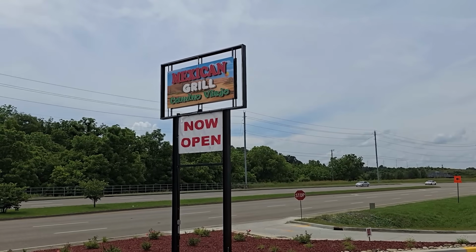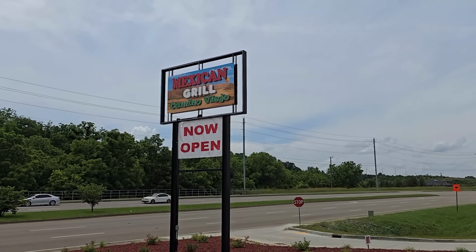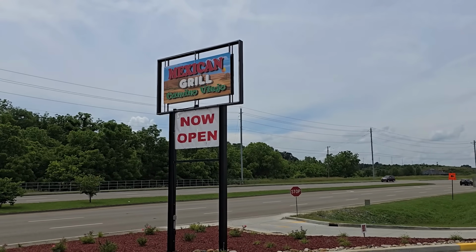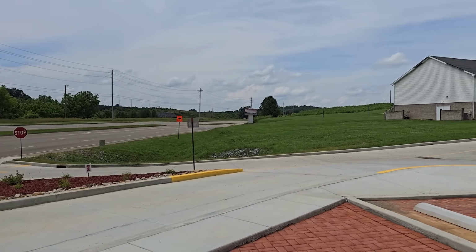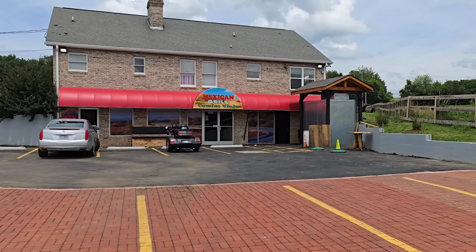This is located right down the road from Dollywood. It just opened a couple weeks ago. It is the newest Mexican grill in the area called Camino Viejo, I think is how you say that. Probably off on that a little bit. And it's located right here on Veterans Boulevard, at 1977 Veterans Boulevard.